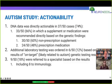But three-quarters of the time, the DNA did change what I did. In particular, two-thirds of the time, 33 of 50, I made treatment changes. And you can see that 30 of them were non-prescription supplements, that's dietary supplements over the counter, and 24 were prescription medication. Obviously, this does not add up. The most common patient got both prescription and non-prescription recommendations. Most of them didn't have just one; I think the average was maybe about two to four, somewhere in there, in terms of recommendations based on the DNA.